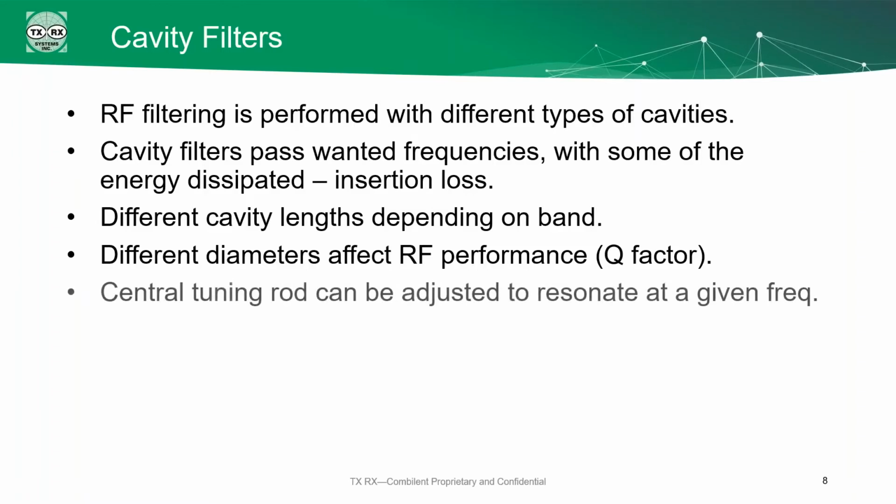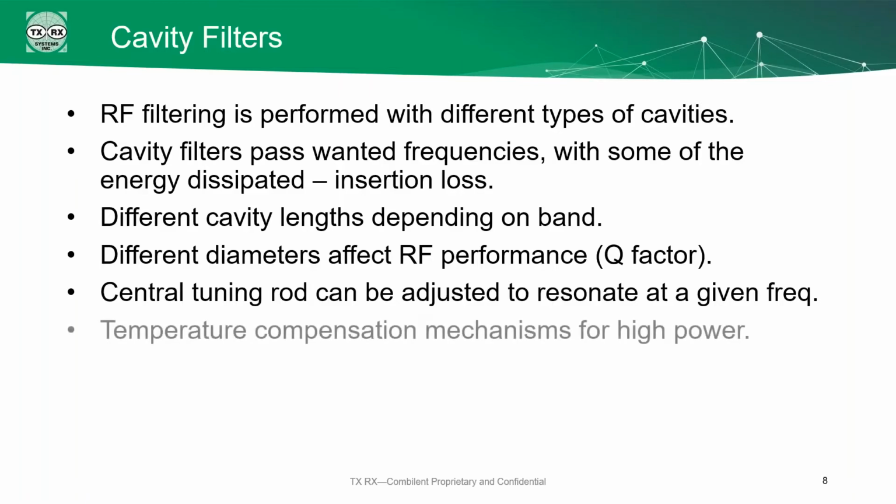All of our cavities will feature a central tuning rod that we can adjust to a given frequency. And along with this, they have a temperature compensation mechanism. The more power you pump through a filter, the hotter the filter gets. You need to be able to deal with that temperature change.